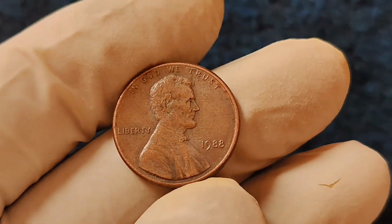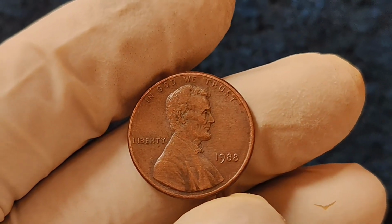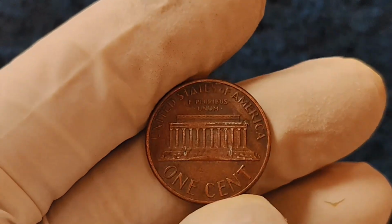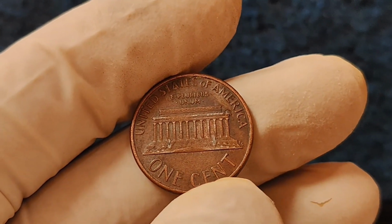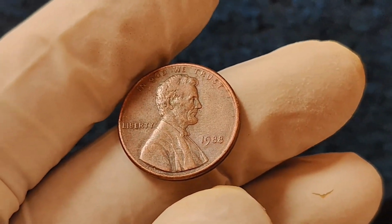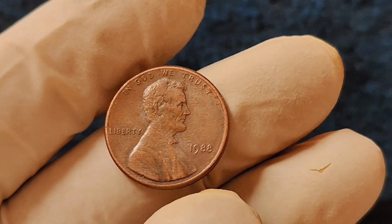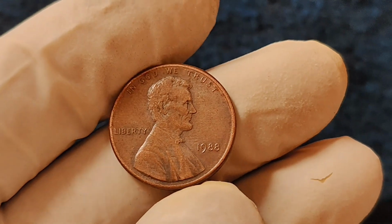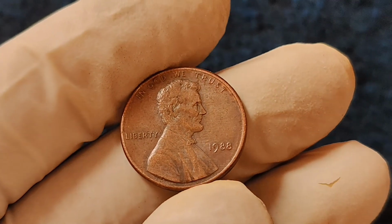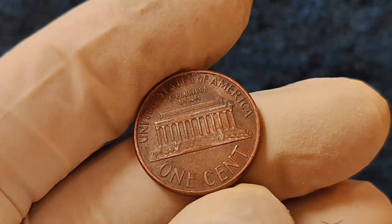Rare errors and valuable varieties. One of the most sought-after varieties of the 1988 penny is the famous 1988 transitional penny with the 1989 reverse design. During the transition from the 1988 to the 1989 penny, the U.S. Mint made slight modifications to the lettering on the reverse of the coin. This change primarily affected the FG initials near the base of the Lincoln Memorial, which stand for Frank Gasparro, the reverse designer. Some 1988 pennies were mistakenly struck with the updated 1989 reverse, creating an extremely rare transitional variety that collectors are willing to pay thousands of dollars to acquire.